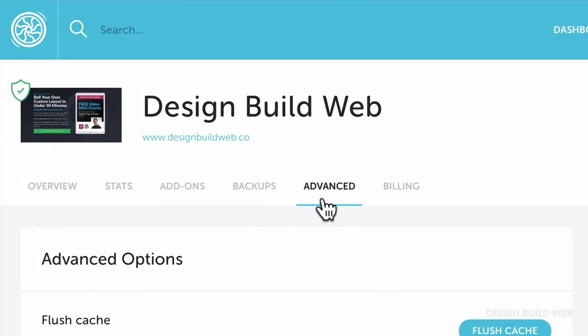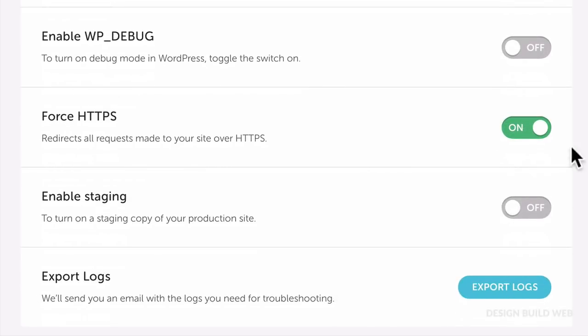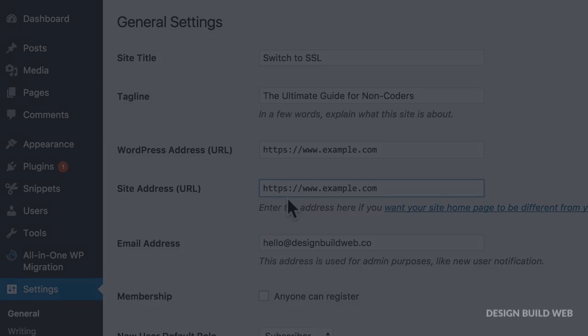If you're on Flywheel, they have a Force SSL option too. This also redirects all traffic to the new HTTPS version at the server level, which is perfect. Again, check in Settings, General, and change both URLs to HTTPS if they haven't been changed already. If they're greyed out and you can't change them, then just get in touch with Flywheel support and ask them. Don't worry though, everything will still be working properly. They do the redirects before this settings stage anyway.